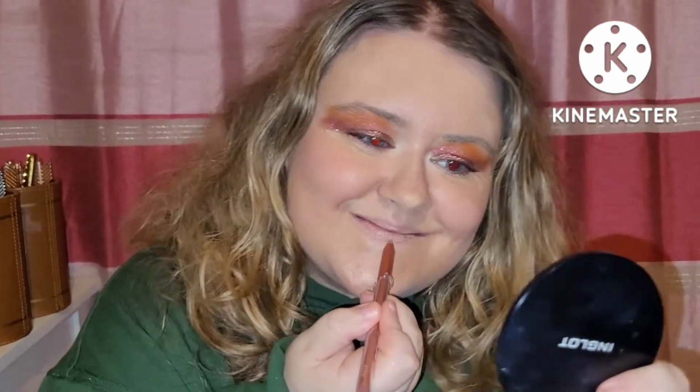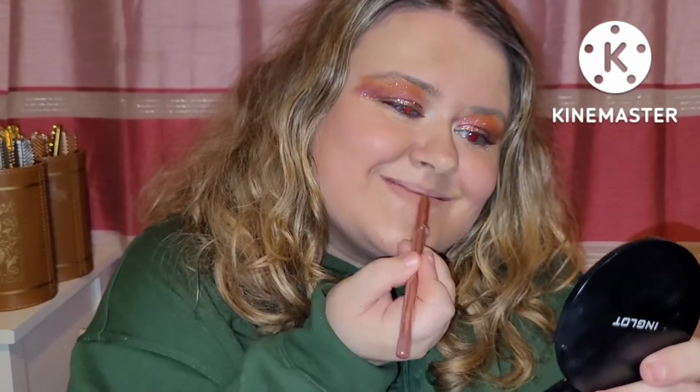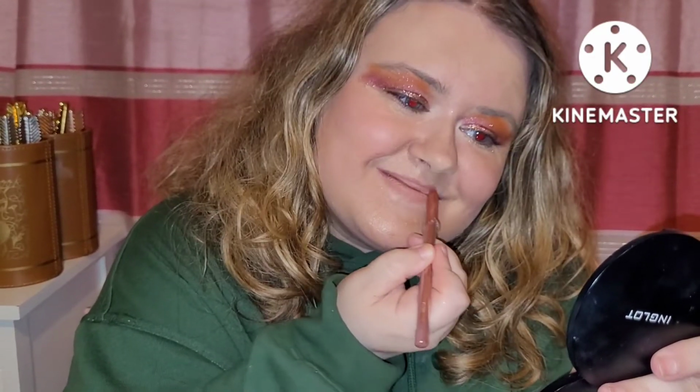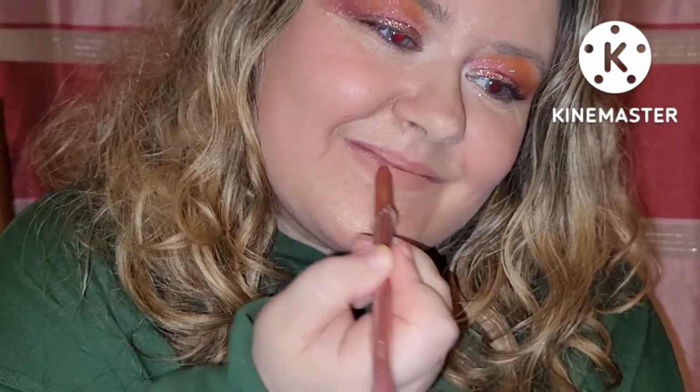So I think, as far as I know, this is the nudie shade, and then I'm going to do a matte lip as well, because the eyes are extreme. It's actually complementary to the liquid blush, isn't it? It kind of complements it. They're very similar shades, the lip liner and the liquid blush.